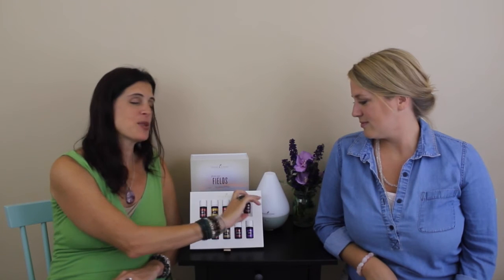So the next one we're going to talk about is Thieves, and this happens to also be one of my favorites. It smells very spicy, cinnamony, clove, that kind of smell, and I happen to really like the smell, and it helps refresh the space and just feel clean. I also have used this to help clean my environment as well. I mentioned earlier about using lemon. I will also add some Thieves to my spray bottle with lemon and vinegar as well. I love the smell. It helps freshen and clean.